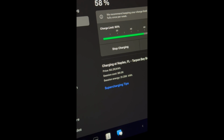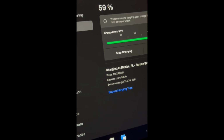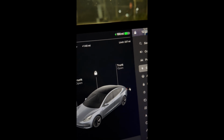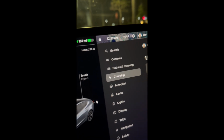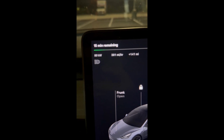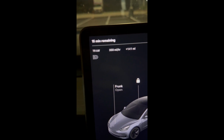$9.03. This one was 29 cents a kilowatt hour. That other one I was showing you on the map was 21 cents a kilowatt hour. If you can get anything in the low 20s, sometimes in the teens, that's pretty good. So you can see here, 156 miles. We've been here, I don't know, 15, 20 minutes or so. I remember when I showed you, it was getting like 172 down to 160. It tapers down, it keeps going lower and lower and lower.